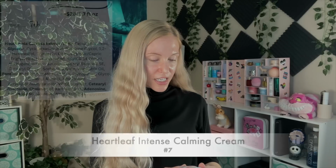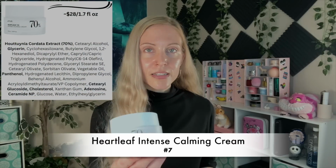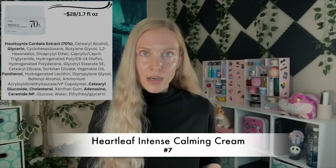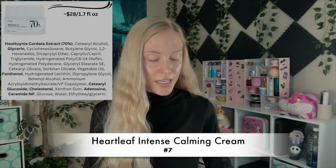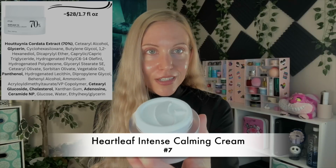This next product might be the most surprising of all because I admit to you that for a while in this trial, I was going, wait, I love this. The Anua Heartleaf Intense Calming Cream. I was going, I absolutely love this. I am getting this great Heartleaf ingredient. The packaging is kind of brilliant.